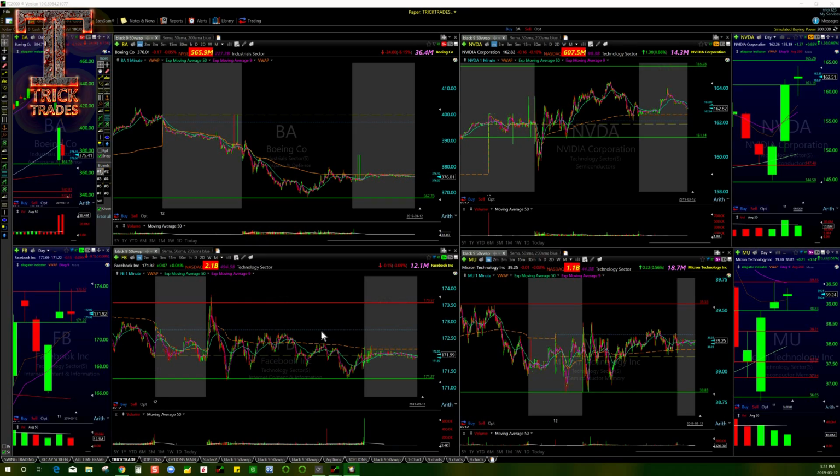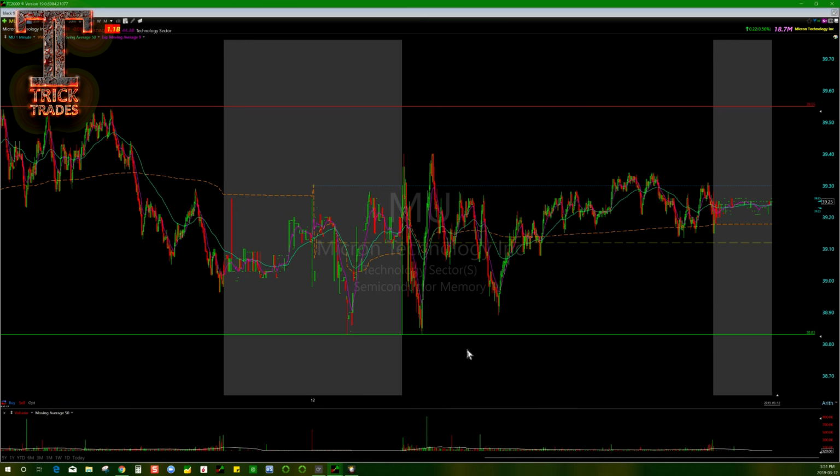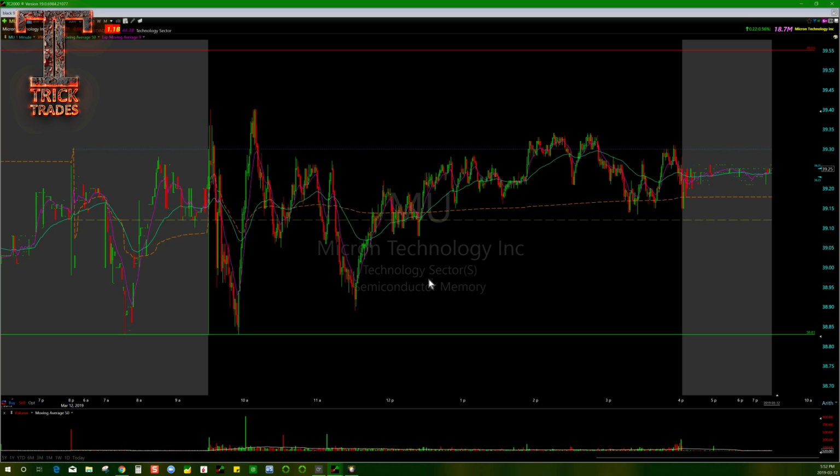Okay, folks, so few trades that we took today: Boeing, Facebook, and MU. First, we're going to start with MU because this was a table pounder. This is something that I discussed in the pre-market plan of attack, and these levels, these lines that I have up on my chart, these are not after the fact. These are done in pre-market.